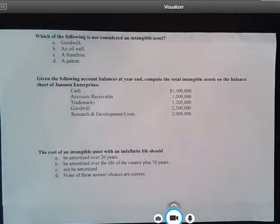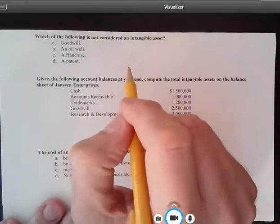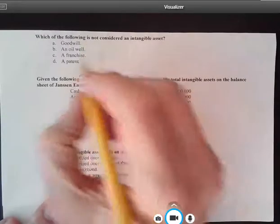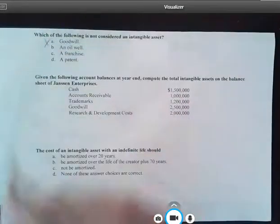All right, let's take a brief look at some intangible assets. Our first question says, which of the following is not considered an intangible asset? Well, hopefully this question won't cause you any trouble. If we're going to do a process of elimination, we need to determine what is an intangible asset. Goodwill is an intangible asset. Therefore, we're going to put an X by it.